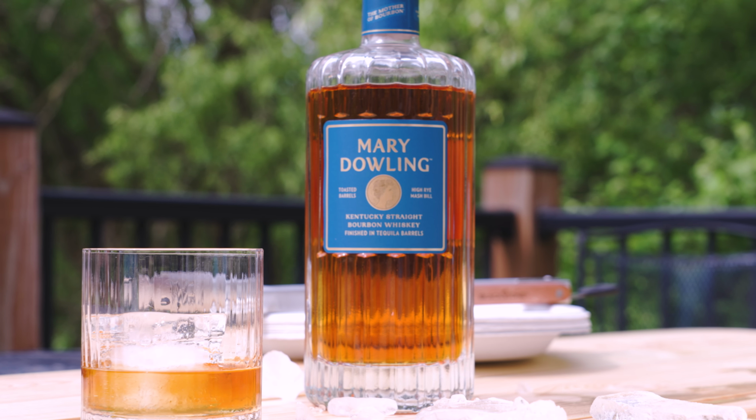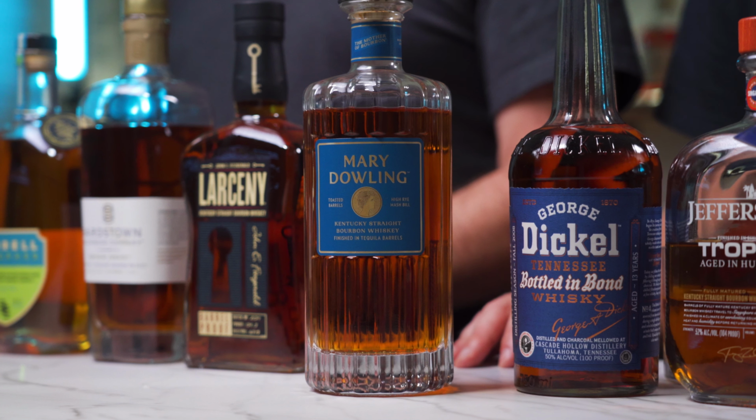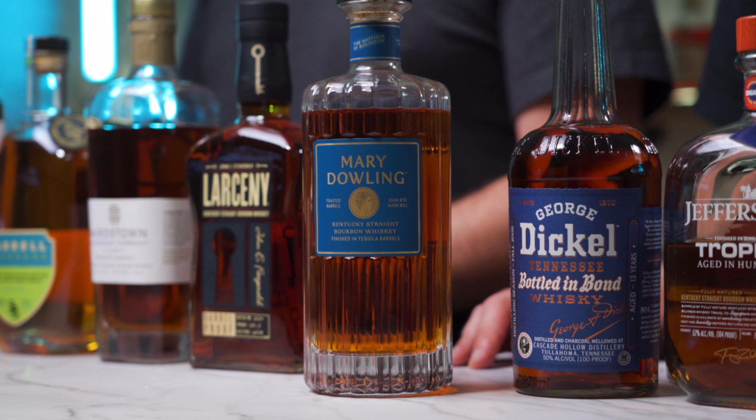You're probably wondering about tequila bourbon. Mary, though, has an interesting story with historical significance. So Mary Dowling was a successful distiller in Kentucky, but when Prohibition began, she wouldn't stop at nothing. So Mary decided to move operations all the way down to Juarez, Mexico. So she started making tequila?